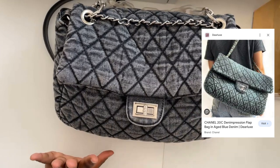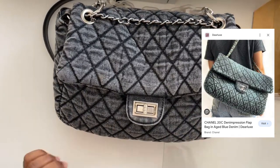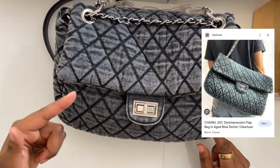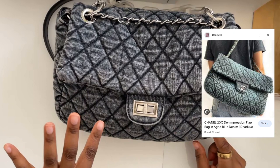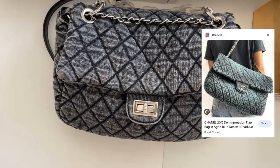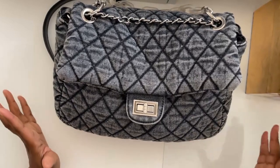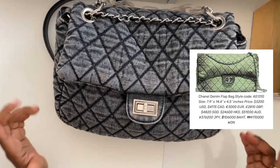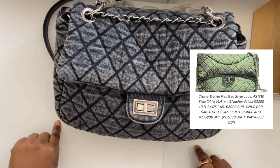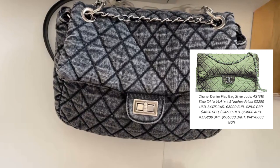And let me just explain. I was looking for the actual Chanel bag when it came out in 2020. I reached out to my SA and it was sold out. I could not find it. And let's just also state that it had a pretty hefty price tag. I think it was like $3,200. I wanted that bag desperately. Could not find anywhere to get it.